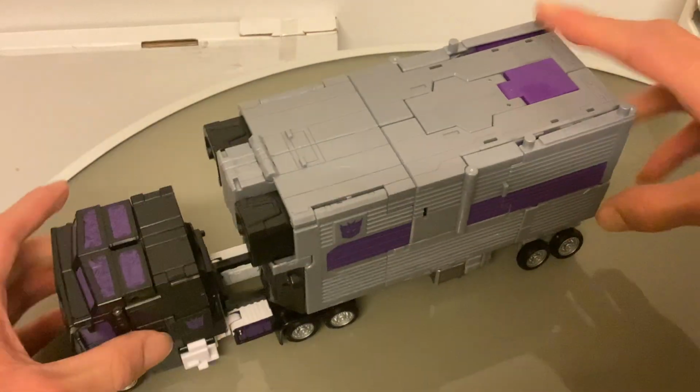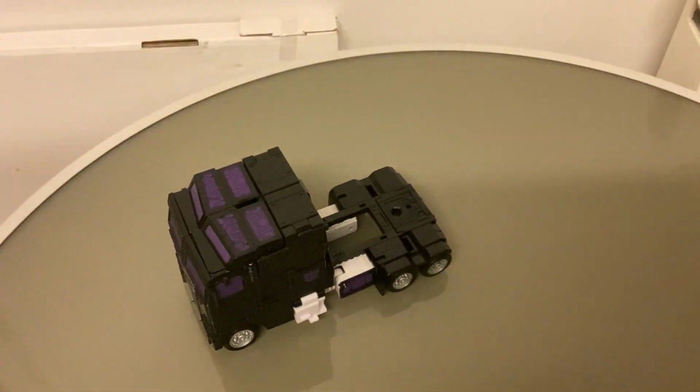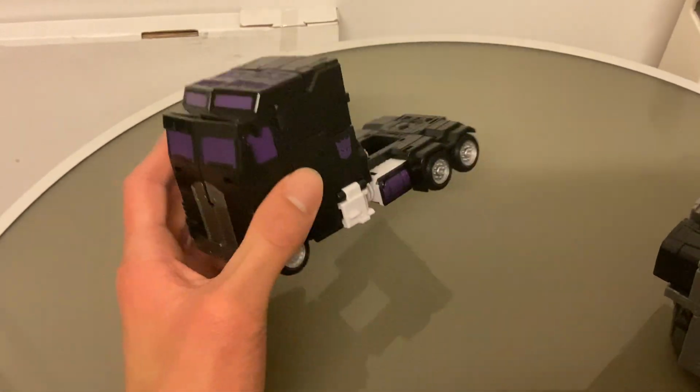And it's just so big. I mean, it's so big and imposing. This definitely looks more threatening than a G1, so that's awesome. Again, definitely could rival Optimus Prime. So it's just a fantastic truck mode.